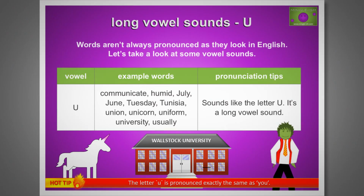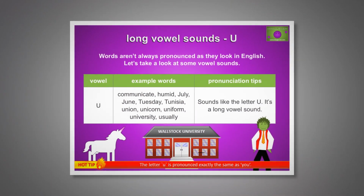Now the long vowel sounds. This pronunciation sounds like the letter U. For example, humid, July, Tuesday, unicorn, and usually.